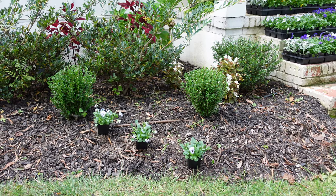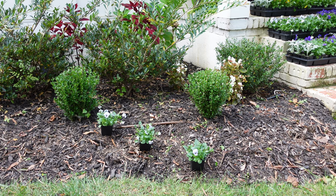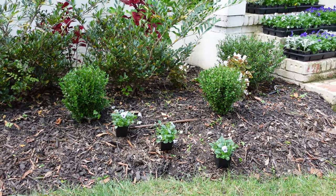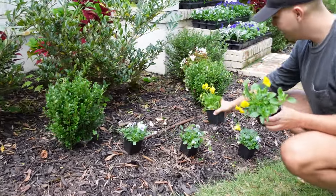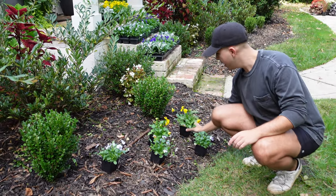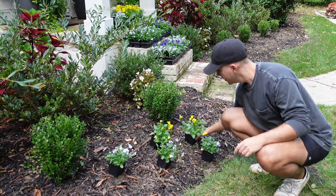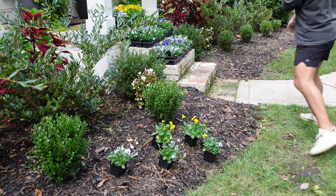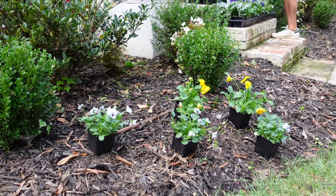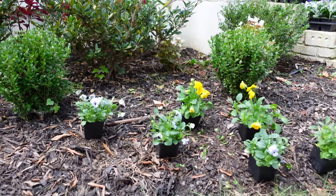Okay, so let's go for yellow next. And we'll come right over here. So now I'm gonna place this one here in the window. And then I'll do another one here. Do you see where I'm going? So this is my back row, this is my middle row, and if I continued with the yellow, I would put one here on my front row.